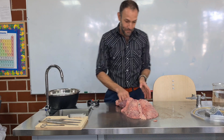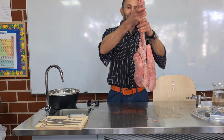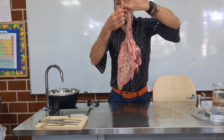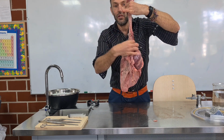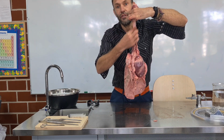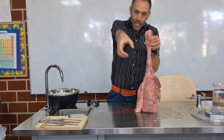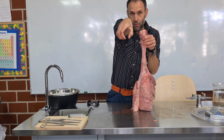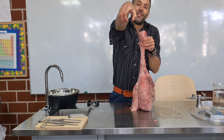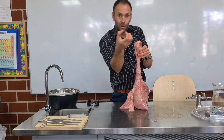Okay, so I'm just going to hold this up at the top of the trachea here, which is the tube that carries air from the nose and the mouth down to the lungs. And you'll notice that the trachea is made up of small rings of cartilage there. Those rings, they're not complete. They go around to about there, and I'll show you that in a second. And the reason for that, guys, is that if you do get anything stuck in your trachea, they can open up a bit more or close a bit more.